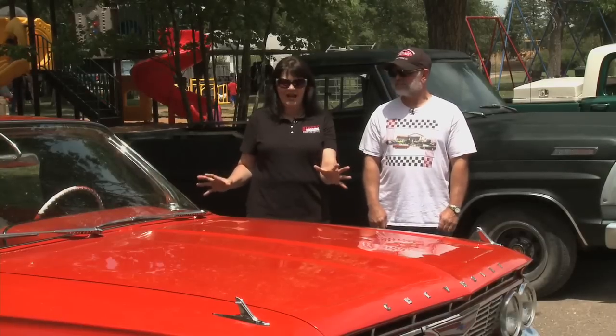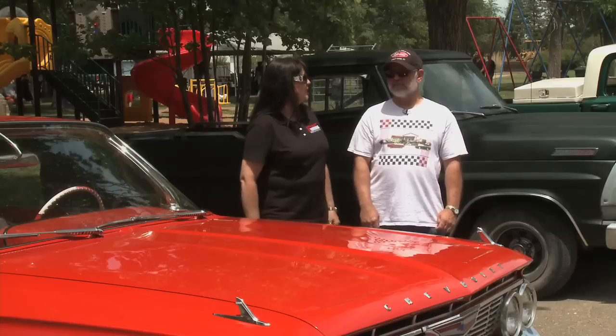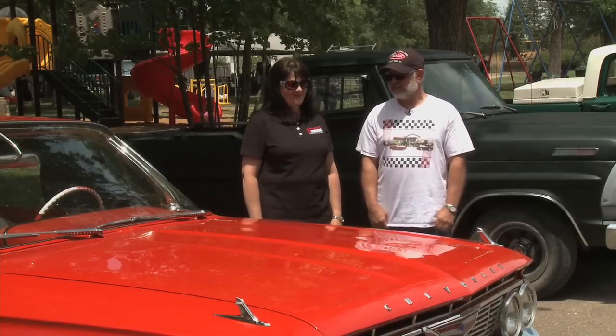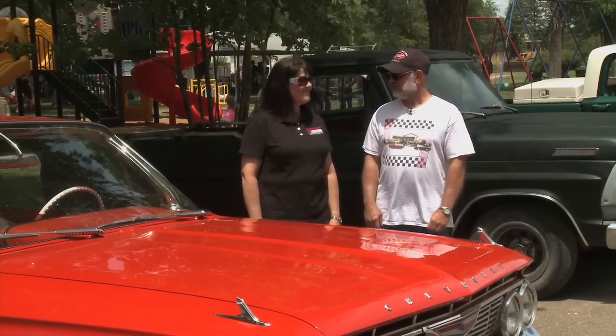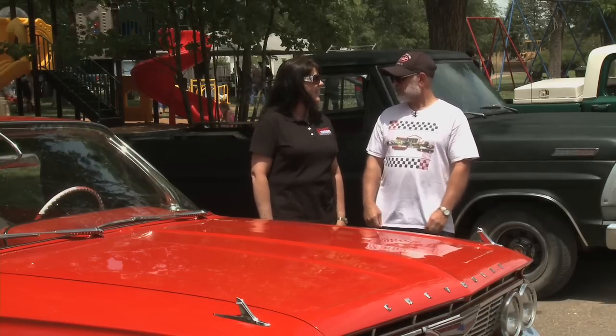Okay, what caught my eye about this car was this beautiful flaming red color. Tell me, what's the name of this color and what kind of car are we looking at? It's called Roman Red. Okay. And it's on a 1961 Chevrolet Impala 2-door sport coupe, otherwise called a bubble top.